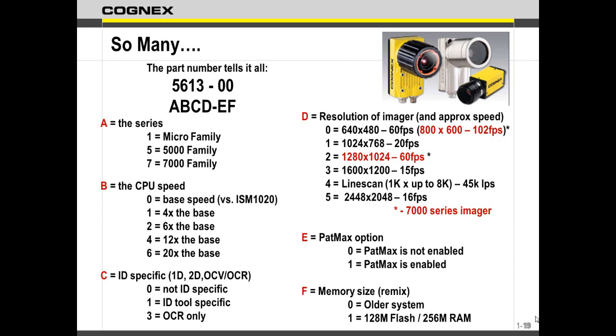Sometimes having that larger image come in can negate the need for acquiring 2 other images because of trying to get to the small details. Instead, one big image cut down to some small resolution, and you can find what you want. Then it goes dash, and then you have a number there. If there's a 0 there, it means it does not have PatMax. If there's a 1 there, it means it does have PatMax. PatMax is the only tool that's a payable option. If you buy it at the time that you buy the unit, I think it's about $500. If you buy it after the fact, it's $1,000.